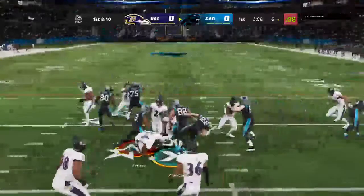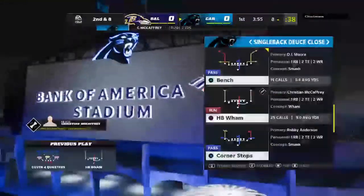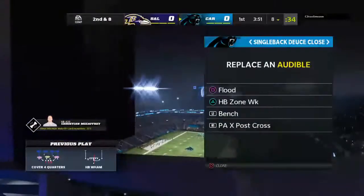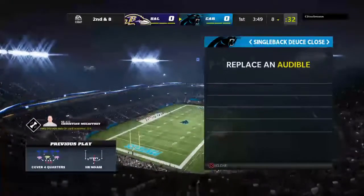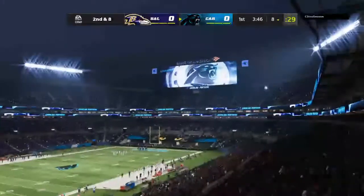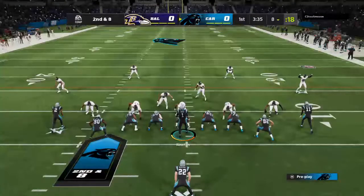First carry of the game for Christian McCaffrey. And he sneaks his way forward only for a couple here. 2nd down. Well, any lane that might have been open there was closed pretty quickly, and that was because the defensive front, they won that battle at the point of attack at the line of scrimmage. They used great leverage, held their spot, and stacked him up.